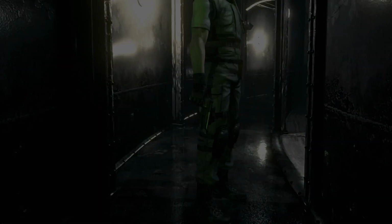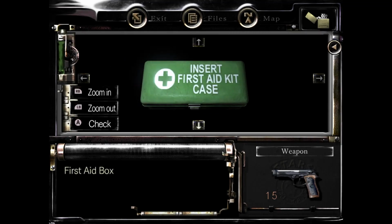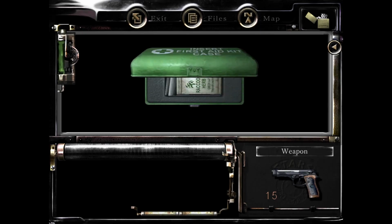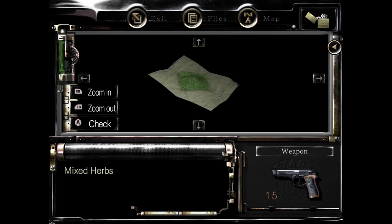Okay. Ooh, hey, there we go. Take that. All right, what's in the first aid box? Because we're probably going to need it eventually. All right. Raccoon, mix of 2 green herbs. All right, I'll take that.